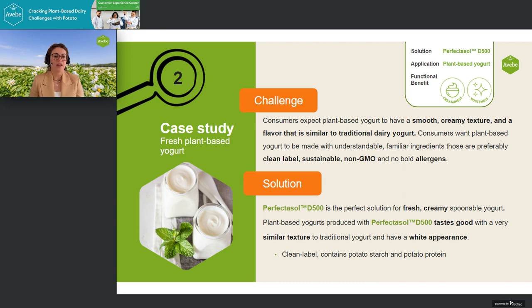The solution is Perfect Sol D500. Perfect Sol, as I mentioned, is a product containing potato starch and potato protein for the right texture in the end product together with taste and appearance. It is creating those perfect, fresh, creamy, spoonable yogurts, which taste good and at the same time have a texture of spoonability very similar to a traditional yogurt.